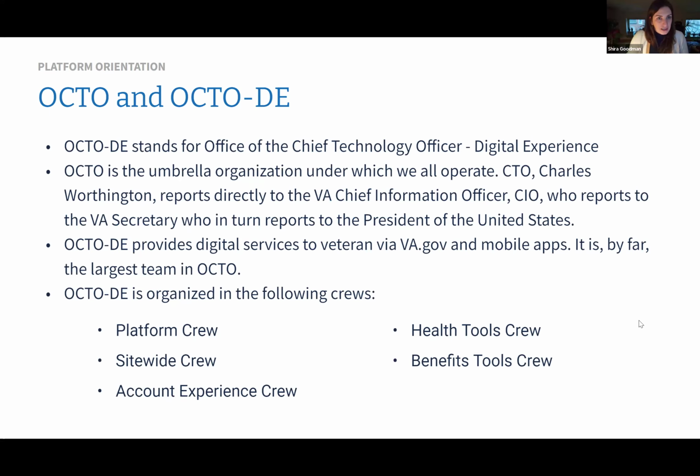So within those teams are OCTO. OCTO stands for Office of the Chief Technology Officer. We specifically work with the digital experience branch, so DE. You'll sometimes see those used interchangeably. They're our client. They are the owners of VA.gov, and it is their job to ensure that as contractors, we build the products and services that meet their expectations for veterans.